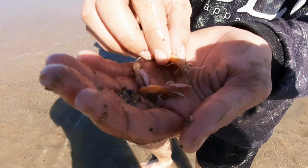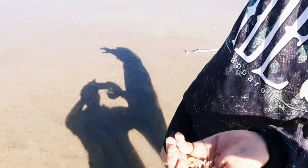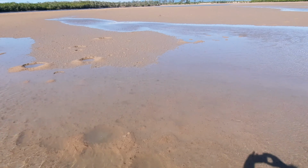Here, but that's your basic sea yabby we catch out here on the sandbanks. This is great bait as well to catch like sea grunter, bream, flathead, and whatnot.